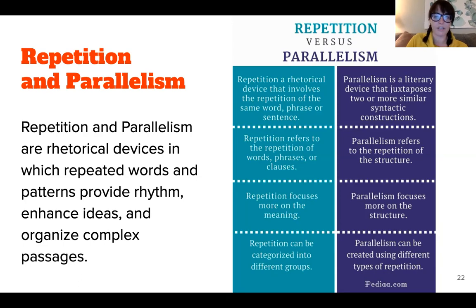So distinguishing between these two: repetition is a rhetorical device that involves the repetition of the same word, phrase, or sentence. So it's the exact same thing over and over, word for word. Parallelism, on the other hand, juxtaposes two things. The sentence structure is the same, but the words will be different. So repetition is exact same words. Parallelism is same structure. Parallelism means the sentences look the same, but they're not the same sentence.